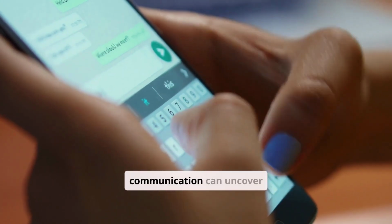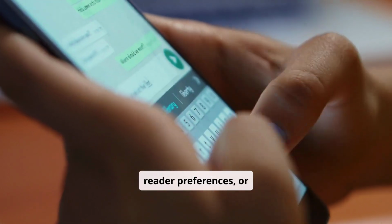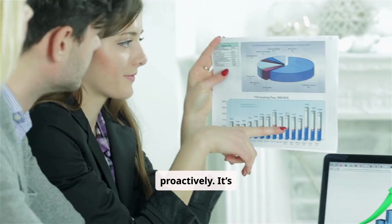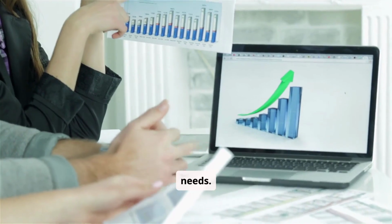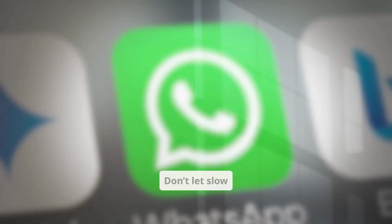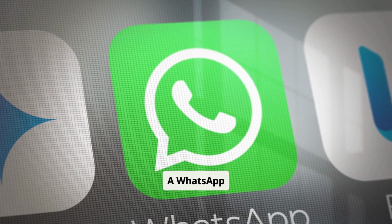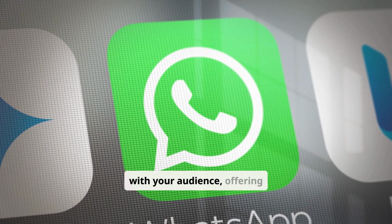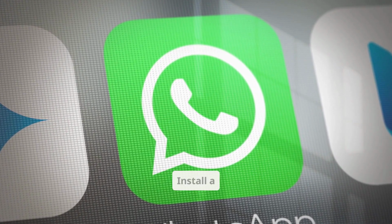Furthermore, real-time communication can uncover insights, common questions, reader preferences, or content gaps you can address proactively. It's an effortless way to grow your blog while serving your audience's needs. Don't let slow communication hold your blog back. A WhatsApp plugin can transform how you connect with your audience, offering instant, meaningful engagement that keeps them coming back.